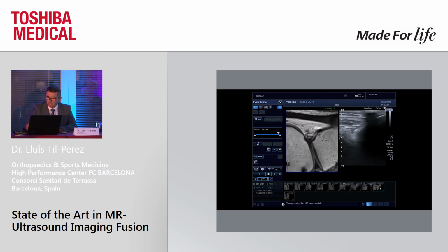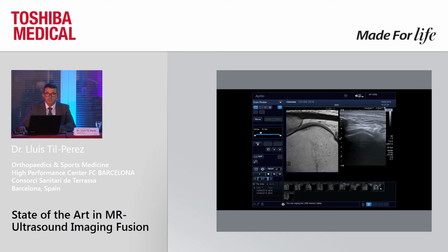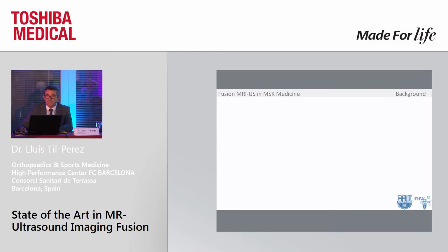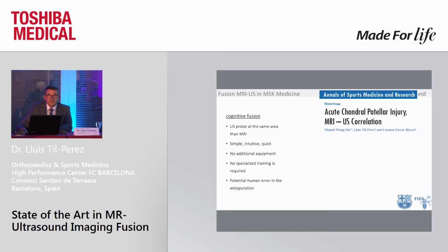Okay, thank you. This is the work of a team in sports medicine at FC Barcelona, and really everyone here is used to some kind of fusion between anatomy and the image, between signs and symptoms, and between X-ray and CT. We could speak about some kind of manual freehand fusion of images as cognitive fusion. The ultrasound operator simply aims the probe at the same area where the MRI shows a lesion. It is simple, intuitive, quick, and requires no additional equipment beyond the MRI and the conventional ultrasound probe. But it has some potential errors.